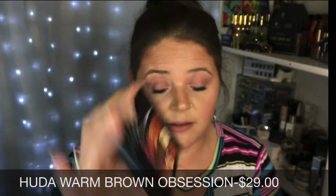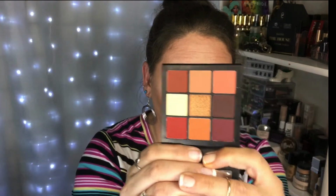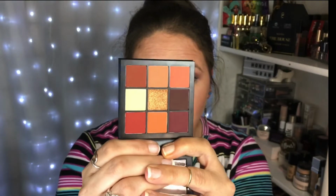I know you guys have probably seen this 1,000 times. This is something that I am still debating on whether I want to keep or not, because these are not really my go-to colors. These are not colors that I gravitate towards, even in the fall. I mean, they are beautiful. I'm not a real big fan of browns and golds. So I think this is going to be going in a giveaway.